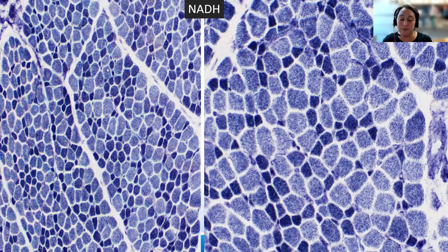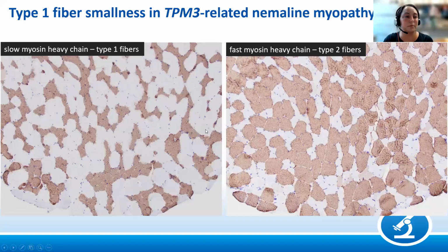NADH can also be helpful. We always say you can't do fiber typing on NADH. But that being said, what you see here, this is that same case we were just looking at, is the fibers that are truly type 1s, that are more oxidative, that have more mitochondria, they are smaller than the type 2s. So that fiber type disproportion is much more obvious, and your other stains can kind of help you with that, although you shouldn't use that really for true fiber typing.